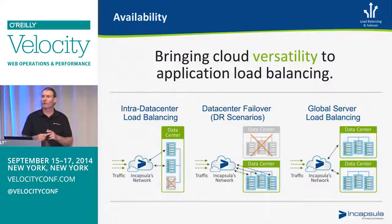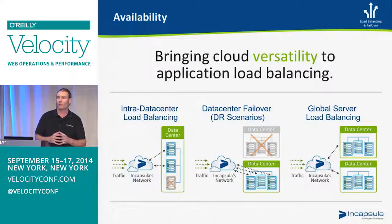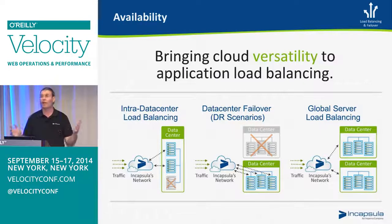So this is more, can I optimize my content delivery or my applications regionally? So I have a New York data center, and I have a London data center, and I have a Hong Kong data center. And what I want to do is, in addition to some of the failover that I've orchestrated among them and the intra-data center that I'm using to load balance within them, I want to say all my traffic from the US goes to New York, all my traffic from Europe goes to London, and all my traffic from Asia goes to Hong Kong. How can I do that?